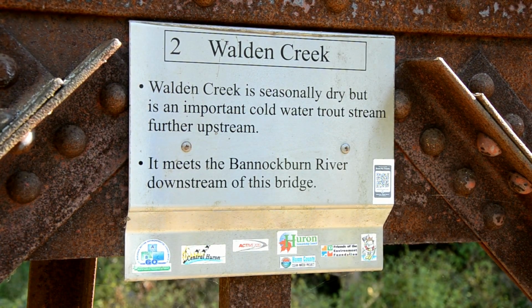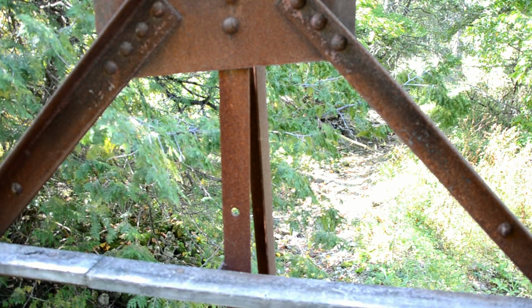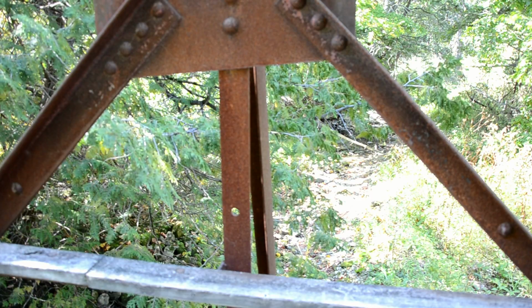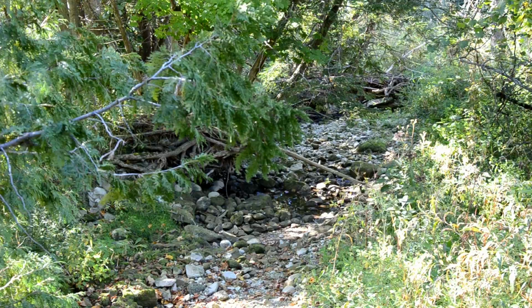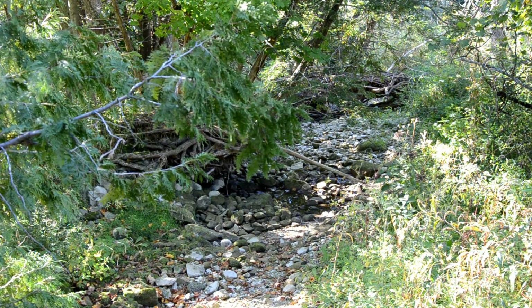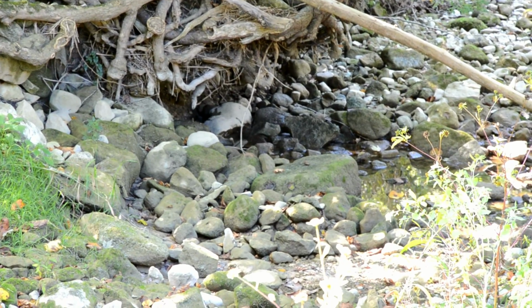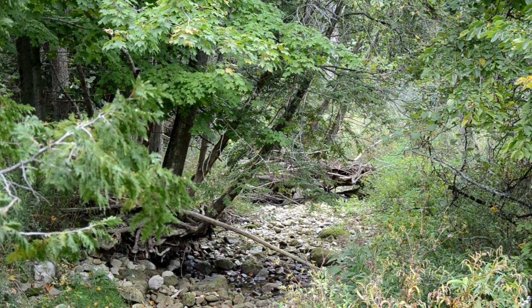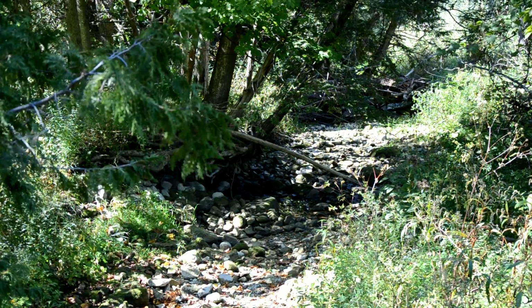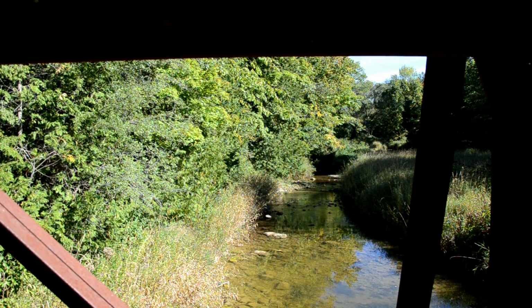You've reached Walden Creek just before the Bannockburn River. This small watercourse is seasonally dry, but is an important trout stream further upstream. It meets the Bannockburn River downstream of the bridge. Walden Creek and the Bannockburn River have extreme fluctuations in flow. Due to the limited tree cover and extensive land drainage in headwater regions, flow rates vary from an almost imperceptible trickle during the summer months to flood levels during spring runoff or following heavy rains. Follow this bridge a few meters to the Bannockburn River.